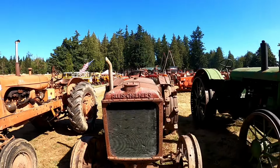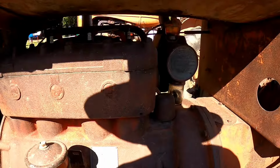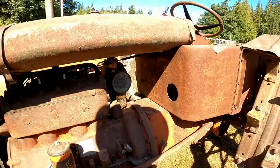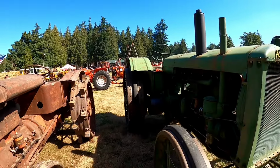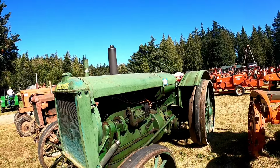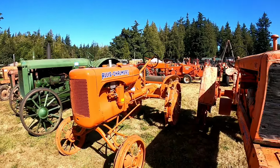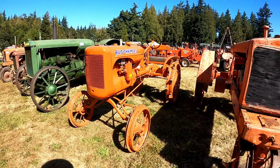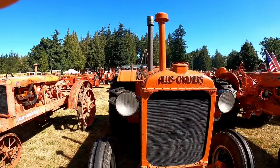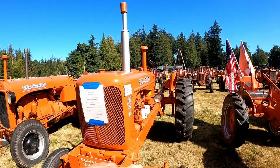WD, unstyled Alice. This one's got a tag, but I can't read it. That's all right. Another green Alice. This thing's on steel, a little Alice B. That's nice. Another nicely restored WD-45.